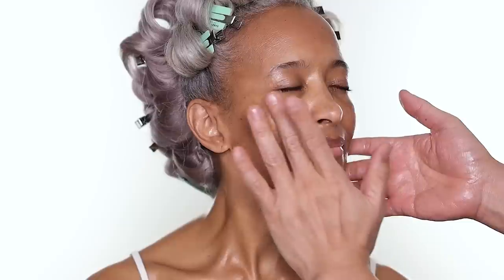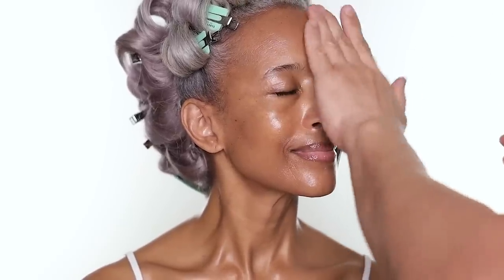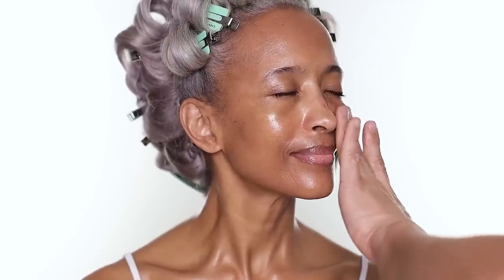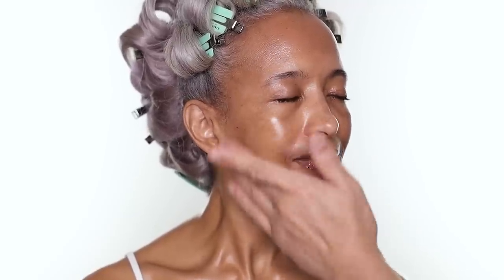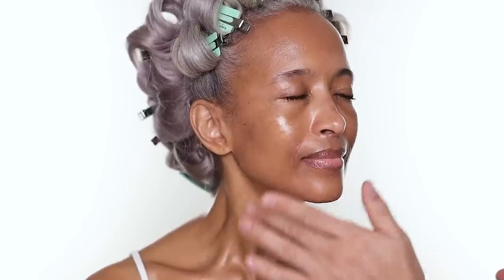Karen has a little bit of pigmentation here, so all the products I use today are really focused on that. Believe it or not, guys, this is more common than you think. Myself, right now I cover with foundation and concealer, but I also struggle with pigmentation all around here.